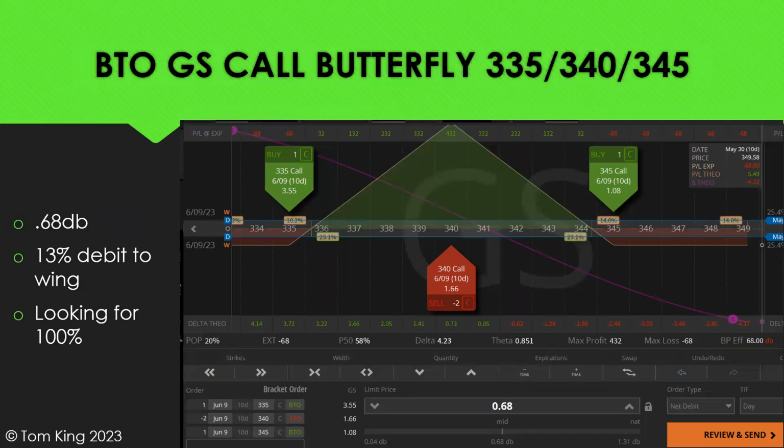We want at least 12%. That's usually our goal. And around that 12%, we'll be looking for about a 100% winner on this, to take that off in the next 10 days or so. So short-term trades on all of these, as you take a look here.